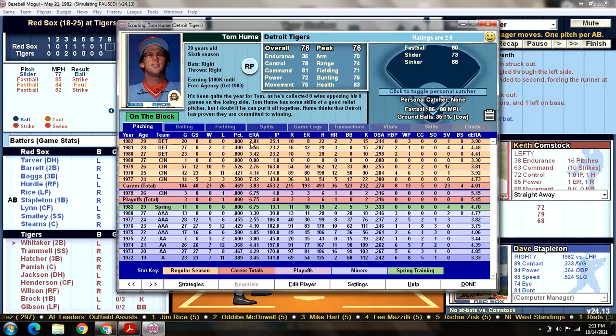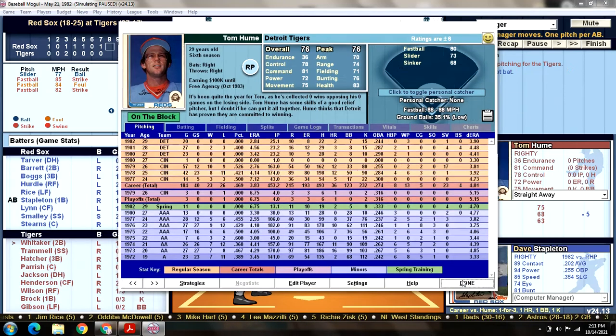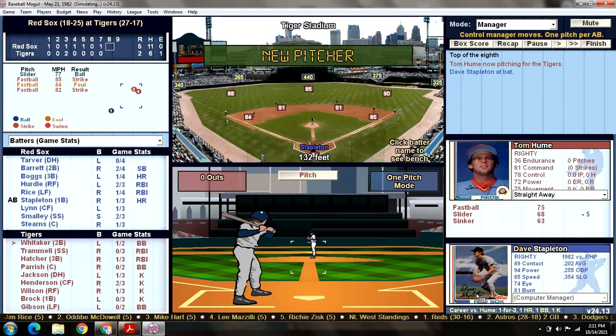21st appearance, 0-0 record, a 2.84 ERA. Opponents are batting .244 against him. He's got a save on the season. And he has been pretty decent for us, so we'll give him that much credit.